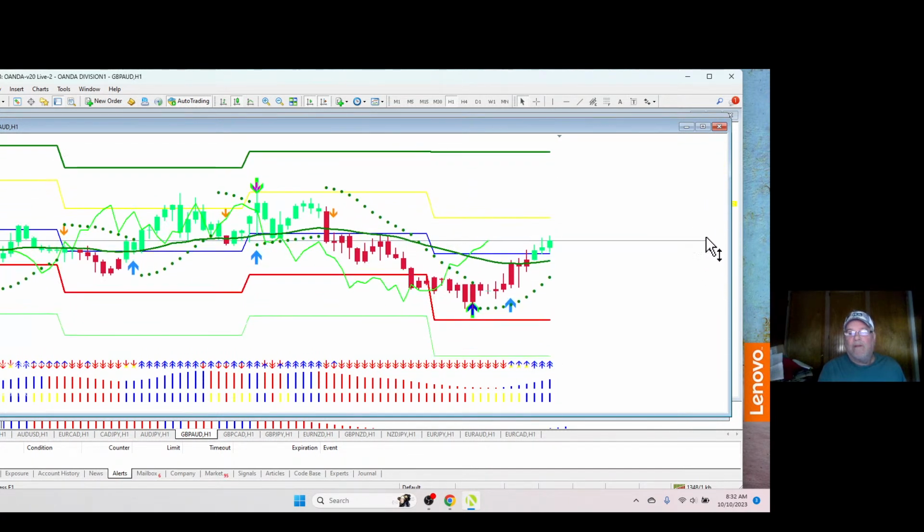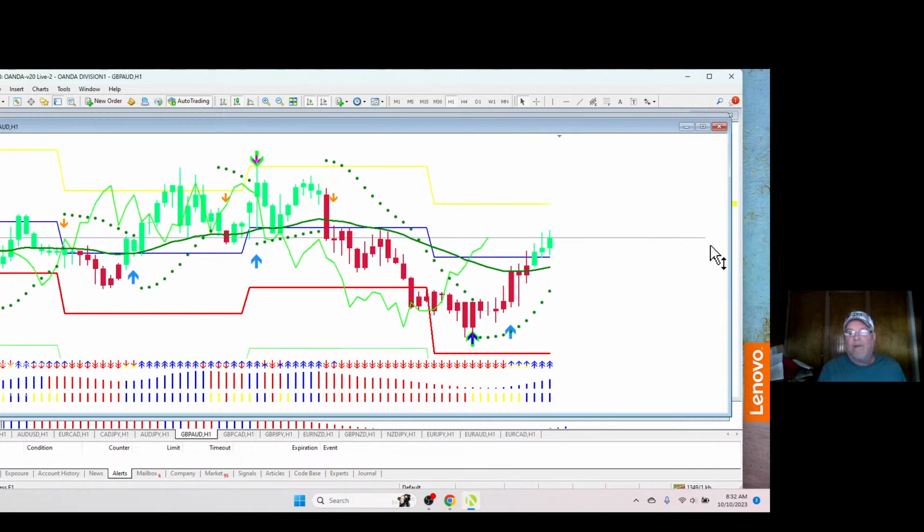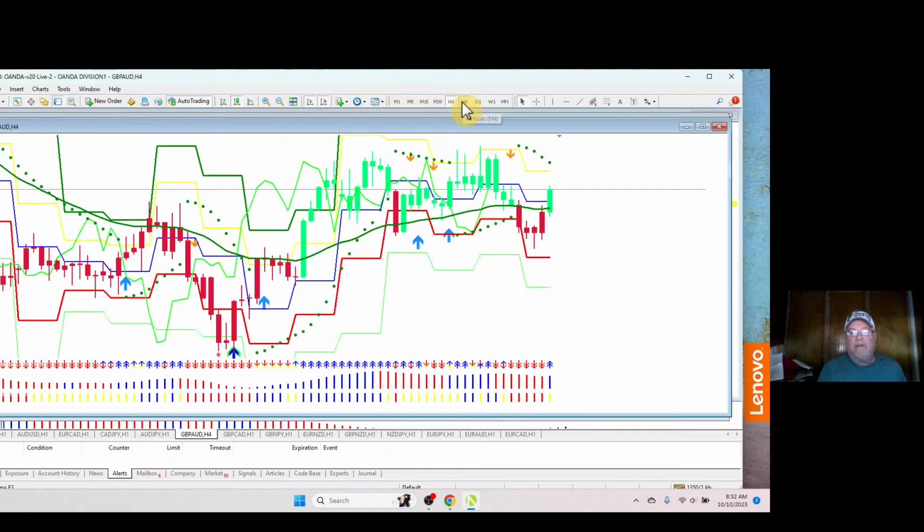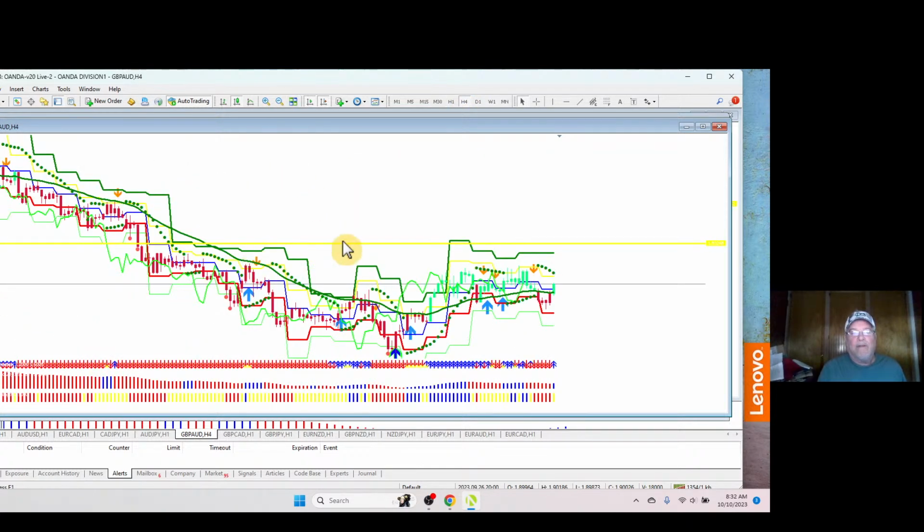There we go. 4 hour, and squeeze it in. There's the resistance. We came down, blew right through it. We've not come up and retested it. There should be a retestment. This could be the push up to the retesting. It's right there. That would be your stop right there if it takes that out. Actually, I might get in that. That could be a longer term.